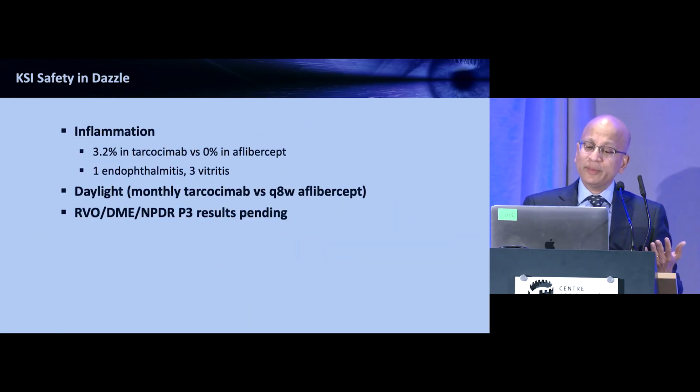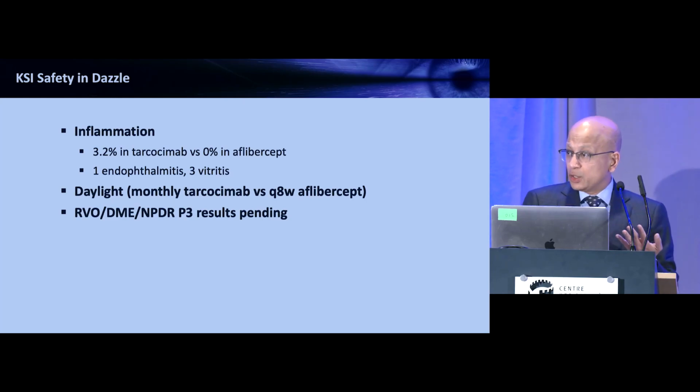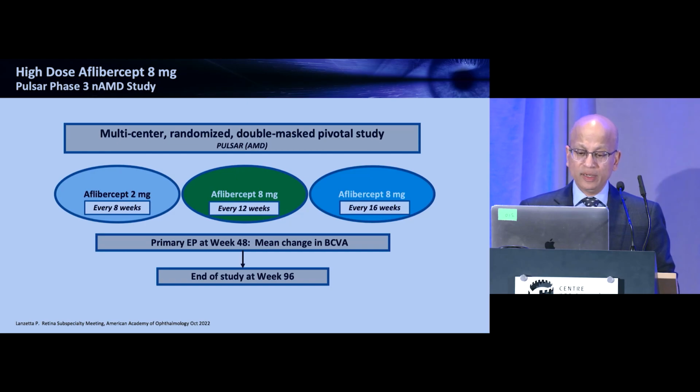There's a small amount of inflammation. We're obviously sensitized to seeing that nowadays since what we've experienced with other drugs, but the results were pretty favorable. There's ongoing studies for AMD looking at monthly treatment just to say that the molecule works. And then there's phase 3 studies going on for all the typical indications. And those will be coming out over the next number of months.